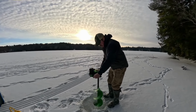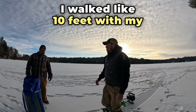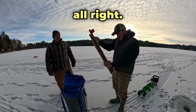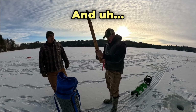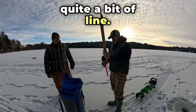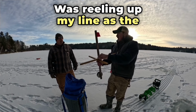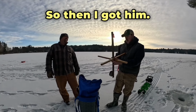Last time I was here, right where I wanted to put a trap, I threw a trap in. I walked like 10 feet with my trap. I turned around, the flag was up. So I walked up to it. The reel was just spooling. Really? So I'm like, all right. I didn't wait long enough, pulled the hook, pulled the bait right out of his mouth. And I was like, oh man, and he pulled quite a bit of line. So I pulled all the line back, threw the bait back in, was reeling up my line as the bait was in the water, took off again. Still had the chop in my hand. So then I got him.